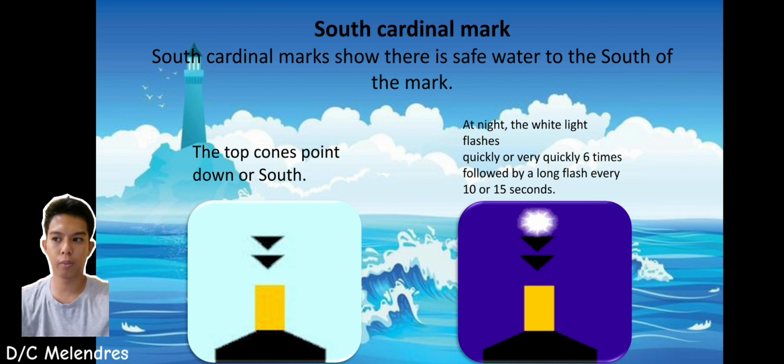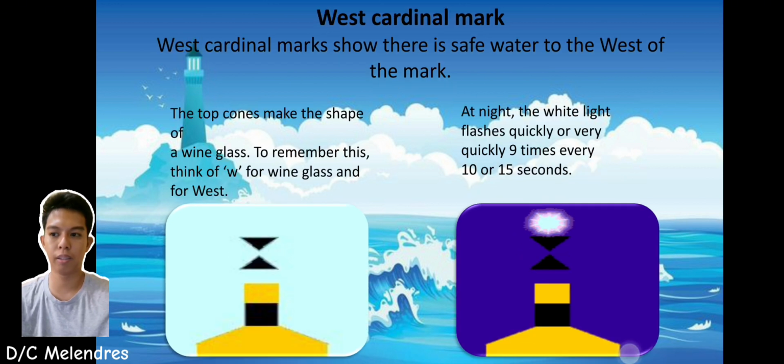West cardinal mark. A west cardinal mark shows there is safe water to the west of the mark. The top cones make the shape of a wine glass. To remember this, think of W for wine glass and for west. At night, the white light flashes quickly or very quickly 9 times every 10 or 15 seconds.